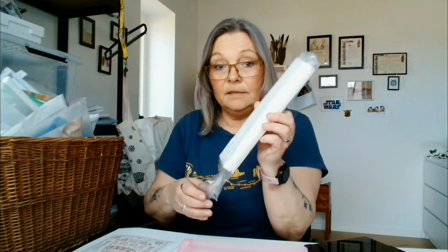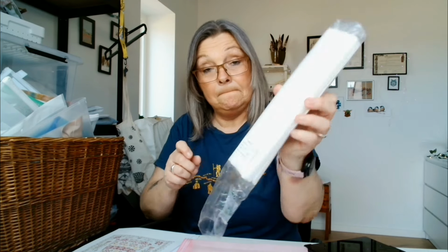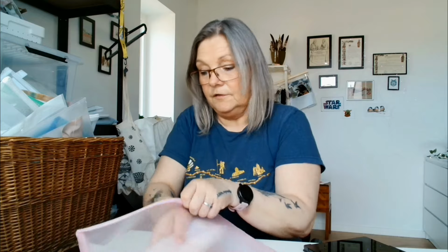And I'm doing this on antique white Aida, 6.4, that's 16 count. I think that could be cute for her. So she's going in. How big is it? 139 by 189 stitches. I haven't found the colors for her yet, but I will if she gets picked.